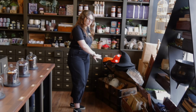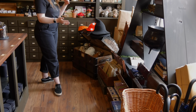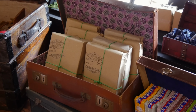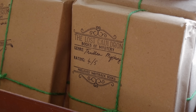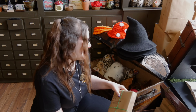We've got a few little chests on the floor. I've made sure the walkway is clear, so don't worry. But yes, we have a variety of things down here, from spell candles, incense. We've even got our books of mystery. These are all pre-loved books. There is a genre and a rating on the front of these books, so you don't know what you're getting. It's kind of like a mystery box, but a mystery book, and I think that's quite exciting.